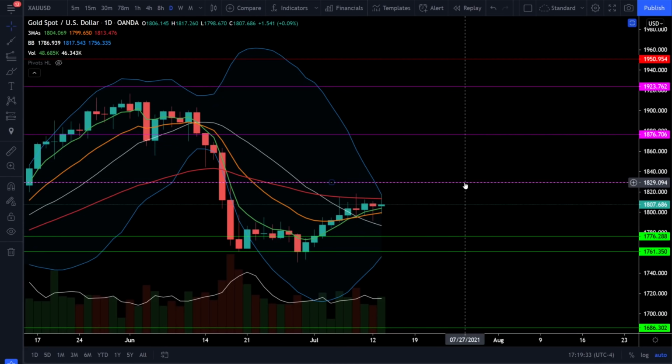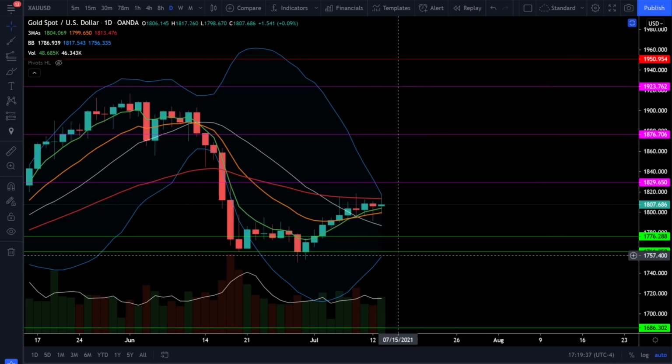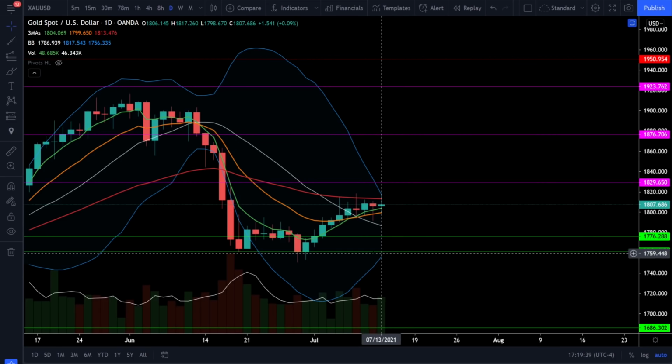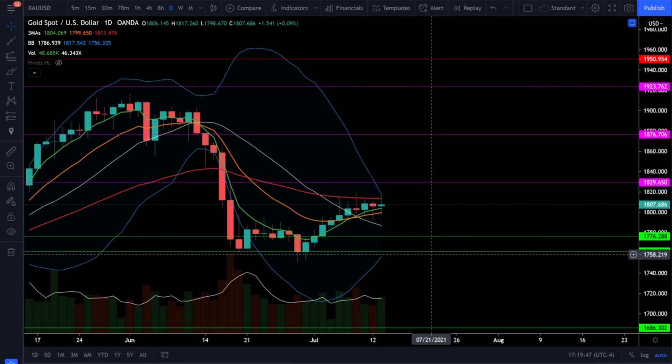On gold, we're still struggling to break out above the 50 EMA level of 1813, and above that we still have resistance at 1829 and 1876. We see a Bollinger Band squeeze, which tells us a big move is coming, so be on the lookout for a break above resistance or a break back down below support. Downside support levels will be 1790, 1776, and 1761.